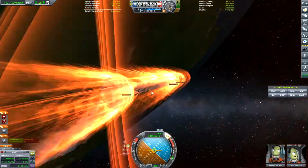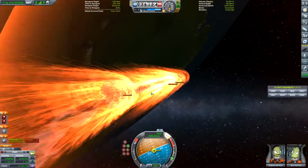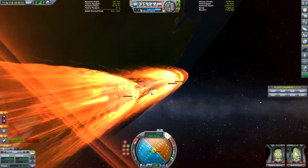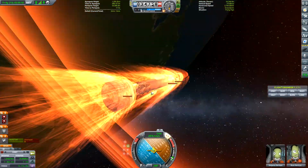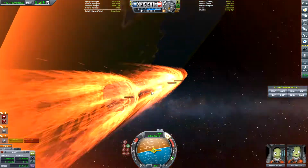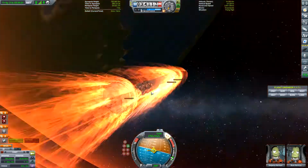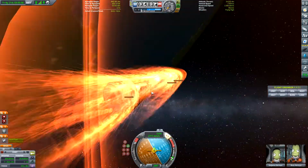I think with our next trip, we're going to go to Jool, and maybe some of the moons of Jool. I think we'll change our command module a little bit. We're going to add a proper lander on there, instead of a landing can. The reason why I used this is because you get a lot more delta-v, but I don't think we need it. Jool's got a huge sphere of influence, so it's pretty easy to get captured there.